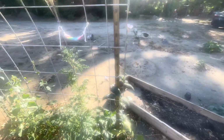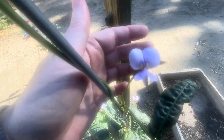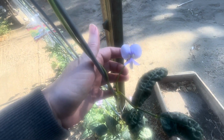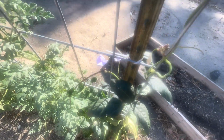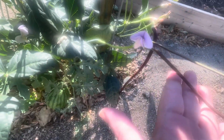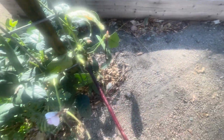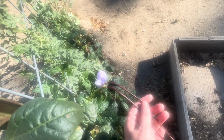The noodle bean flowers are ridiculously gorgeous. I wish you could see it in the sun because it's way prettier. They look like orchids. They're so pretty. And then, you know, one blooms and then you get a noodle bean. What's cool is that they're finally making them a little further up, so we might actually get some up the trellis.